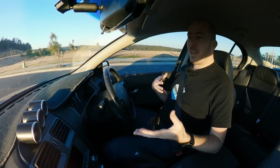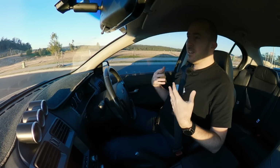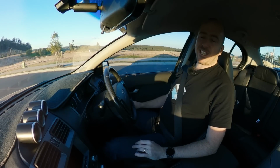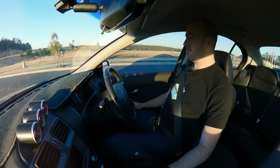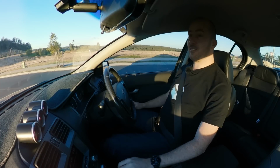I do have the car mic'd up with a couple of GoPros and things like that to try and give you guys the best audio experience I can, but nothing really compares to reality, so you'll have to make your own judgments. Let's get the car started up and see how it sounds. So straight away, much deeper idle.